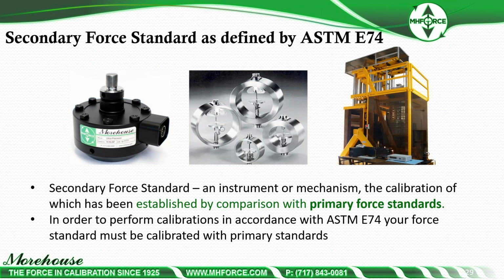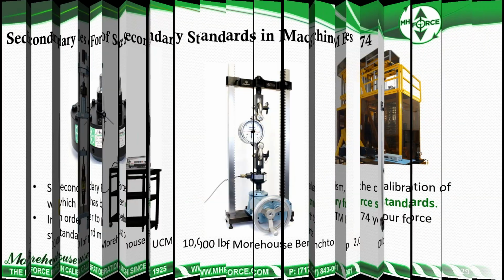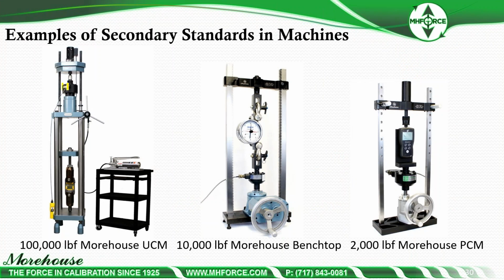Secondary force standard is defined by ASTM E74, which is an instrument or mechanism the calibration of which has been established by comparison with primary standards. In order to perform calibrations in accordance with ASTM E74, your force standard must be calibrated with primary standards. Some examples of secondary standards in machine: here's a 100,000-pound load cell. We calibrated that in our dead weight machine. Couldn't assign a class AA range. We can calibrate all kinds of instrumentation. If we wanted to, we could calibrate this dynamometer to ASTM E74 and assign a class A loading range because we have a AA device. We will talk more about that later.